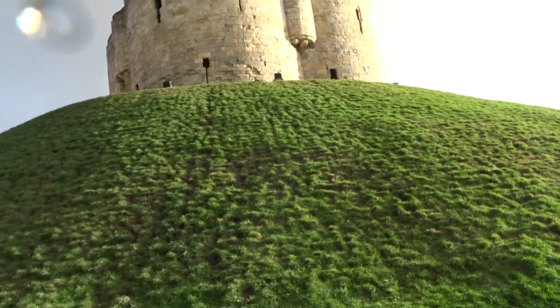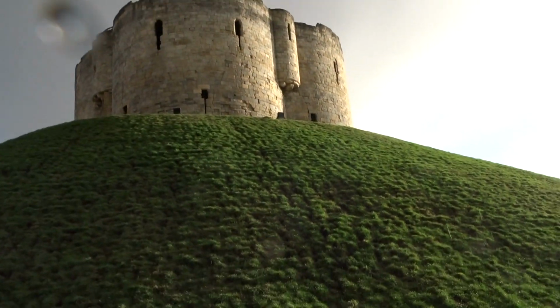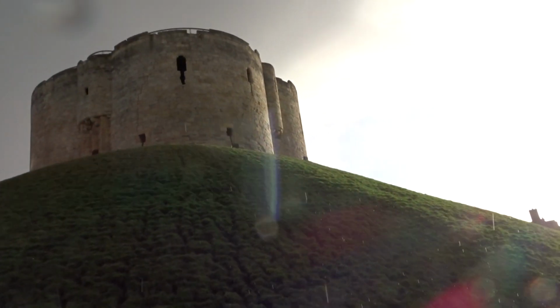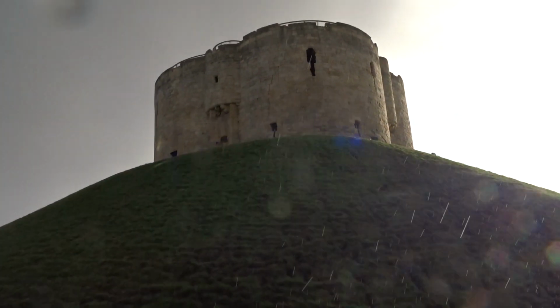Oh, the York Army Museum. Oh, we might pop in there. It's getting a bit dark over that side, look.